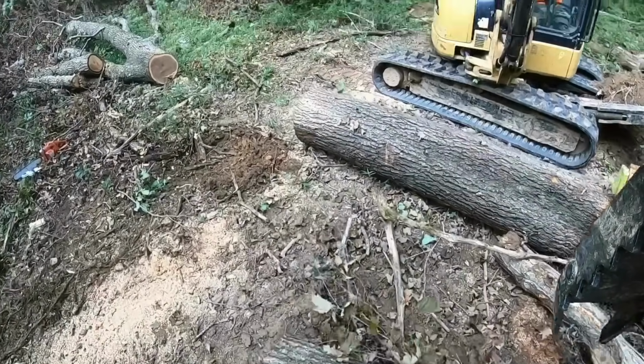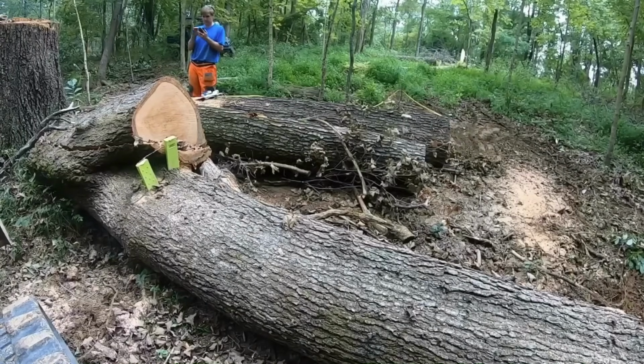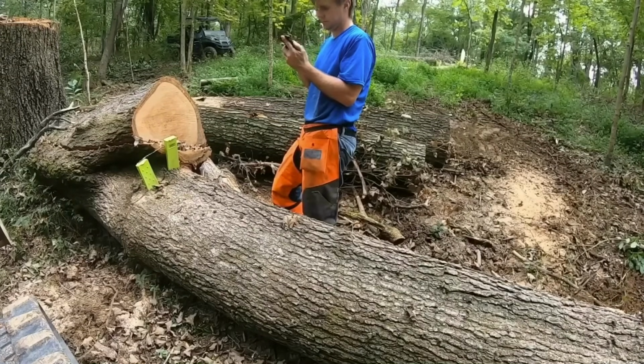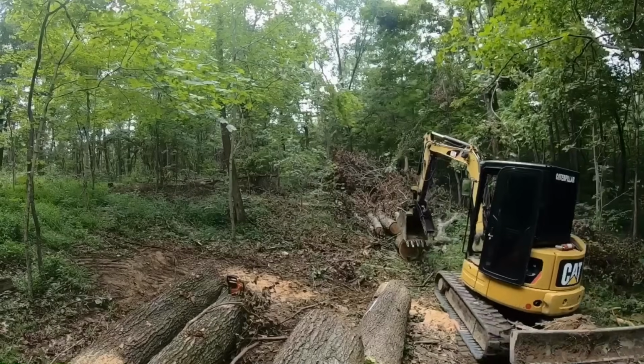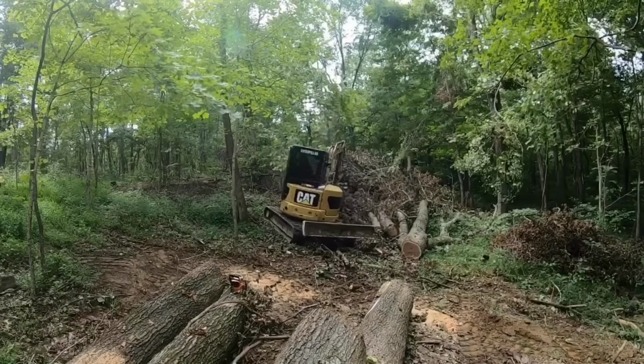So let's talk a little bit about how we figured how many board feet are in this log and how many square feet of flooring we can potentially get out of this. If you don't remember, Nuts 319, Pete came down from Pennsylvania and cut this tree down for us, which is an awesome video. If you haven't seen it, I'll throw up an info card so you can check it out.